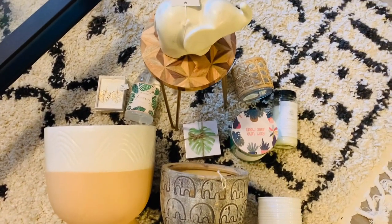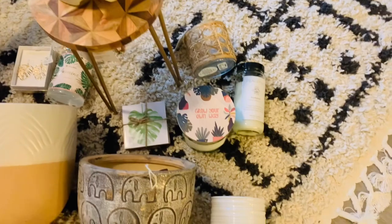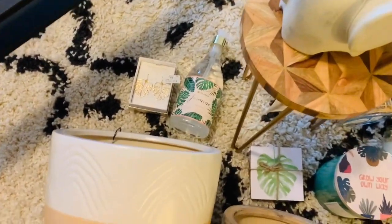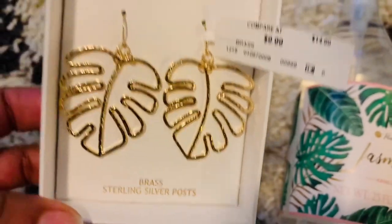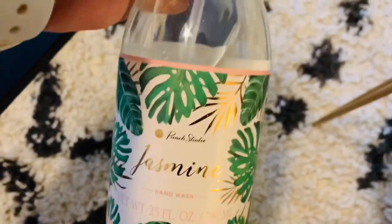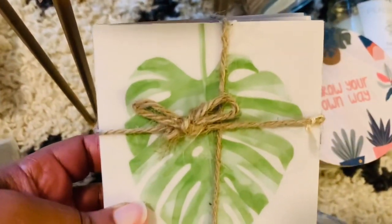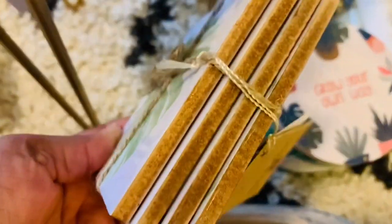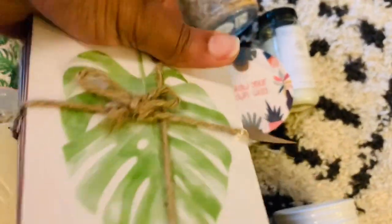And some of the items that are here, I actually did not film because there were a lot of people in the store at the time, so I didn't want to interrupt anyone's shopping experience, but I'll go ahead and start over here. So I got these really cute Cynthia Rowley monstera leaf earrings. I also got this hand soap, because you always can use hand soap around the house, and it has a pump on it. And it doesn't hurt that it has these cute little monstera leaves. I also got these coasters, and they actually come with four different designs. And this is what the other ones look like. They're ceramic on top, really cute. I love those.